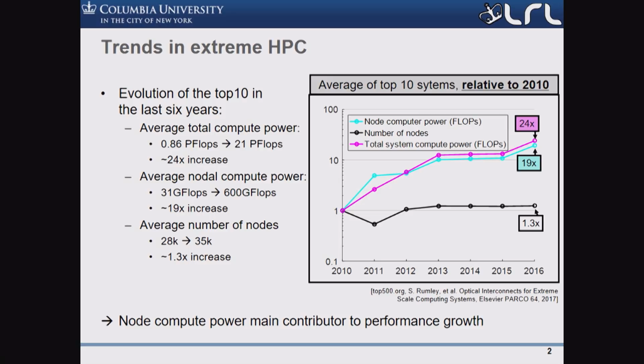As you noticed already, I think power and energy efficiency is going to be a very important theme, especially on the hardware side. Okay, so now I'm going to shift back a little bit and talk about some of the trends in high-performance computing and where the photonics comes in.